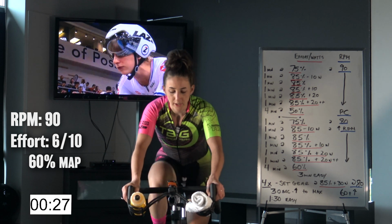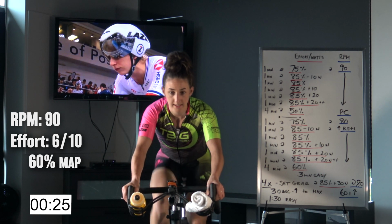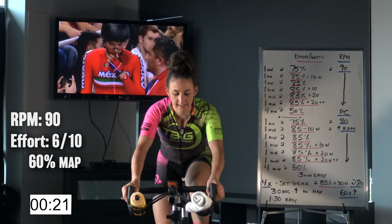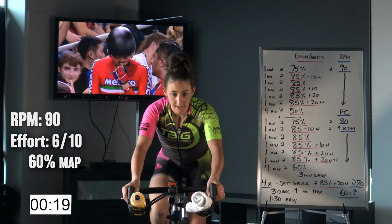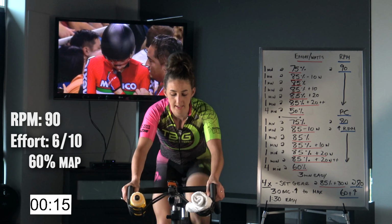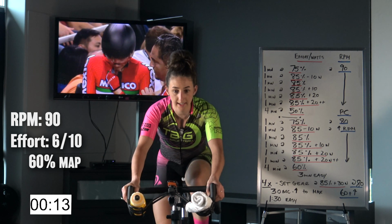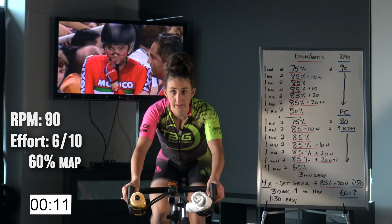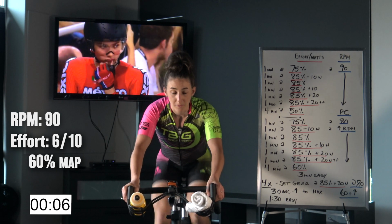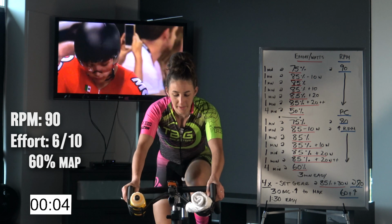Start thinking about your breathing, nice deep breaths. Relax. Sticking with your 6 out of 10 effort, 60%. You're settled in here. Just have a nice rhythm. And we'll be back to that 105 to 110 RPM.